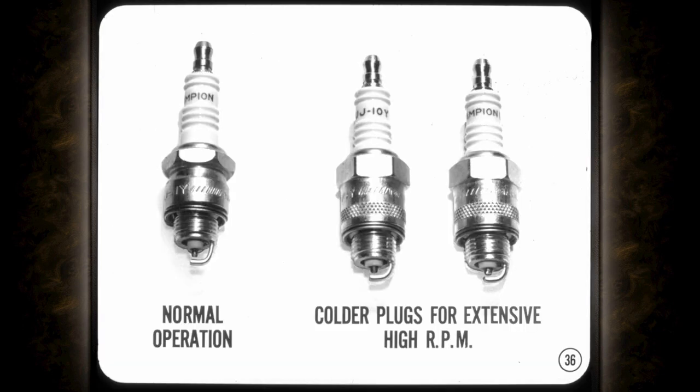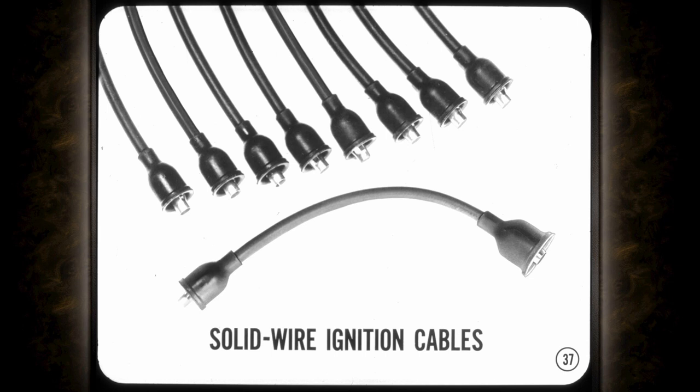In the spark plug department, a slight change will be necessary. Normally, recommended heat ranges will be adequate. But if the owner plans on extensive, high RPM operation, it'll be necessary to go one or two steps colder on the plugs. Just to make sure that spark reaches the plug at full power, I'd suggest installing solid wire ignition cables from the distributor to the plugs.